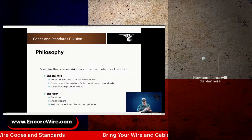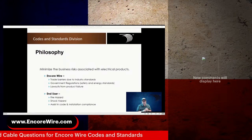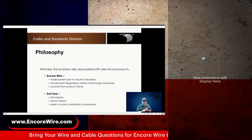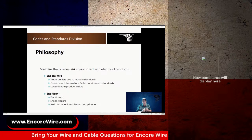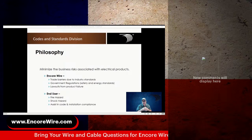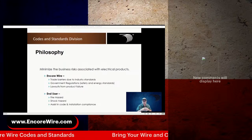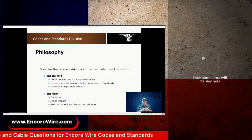Okay, so what is the philosophy that we bring to codes and standards? Minimize the business risks associated with electrical products. That's one of our goals, to constantly keep an eye on standards and how they're developed for the end user, right? Now, as far as Encore Wire is concerned, we try to reduce trade barriers due to industry standards. In other words, we look at the standards and see how they're going to apply to different installation applications or even different industries, and we try to foresee that. As standards are developed, we try to look at ways to make them more palatable for everybody involved, because standards can be quite complex. So that's one of our goals, to constantly look at that.